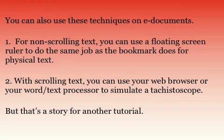In case you're wondering, you can also use these techniques on e-documents. For non-scrolling text, you can use a floating screen ruler to do the same job as the bookmark does for physical text. With scrolling text, you can use your web browser or your word or text processor to simulate a tachistoscope. But that's a story for another tutorial.